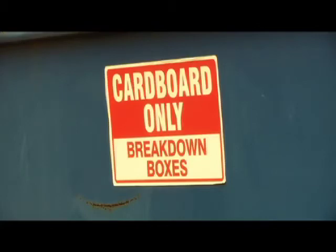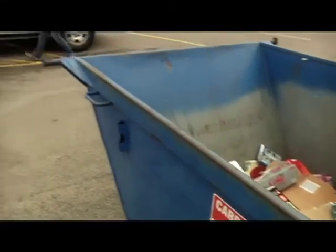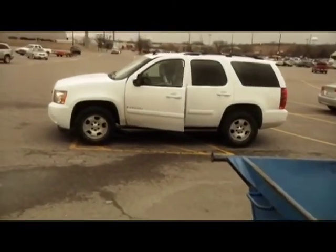Recycling means different things to different people. It can be a simple ego boost or the fruition of a genuine desire to protect the environment. There are many reasons why people recycle, but how they recycle is just as important.